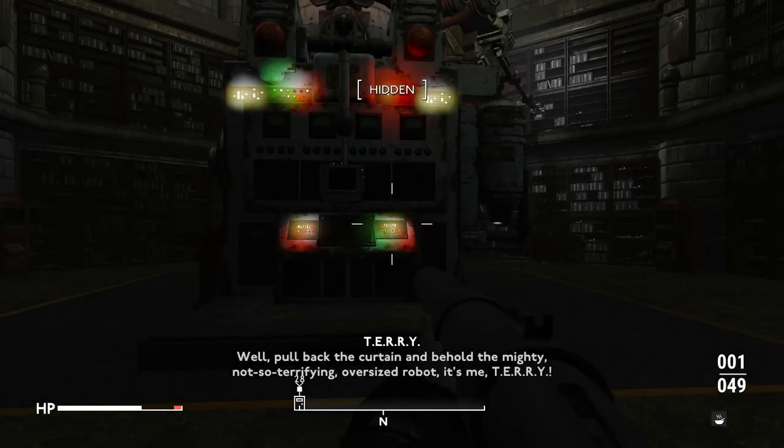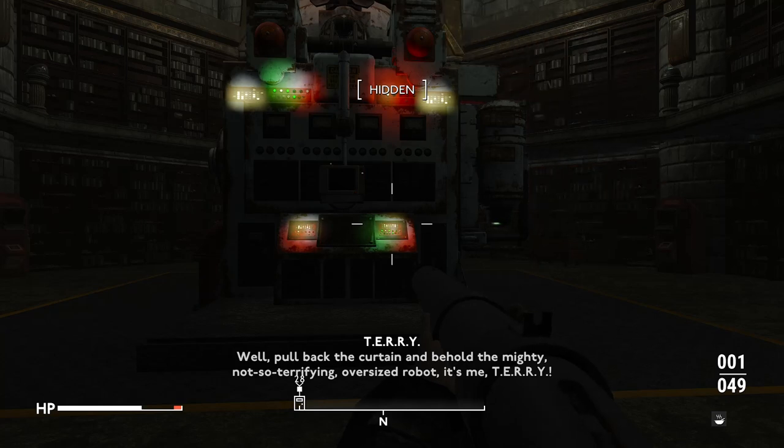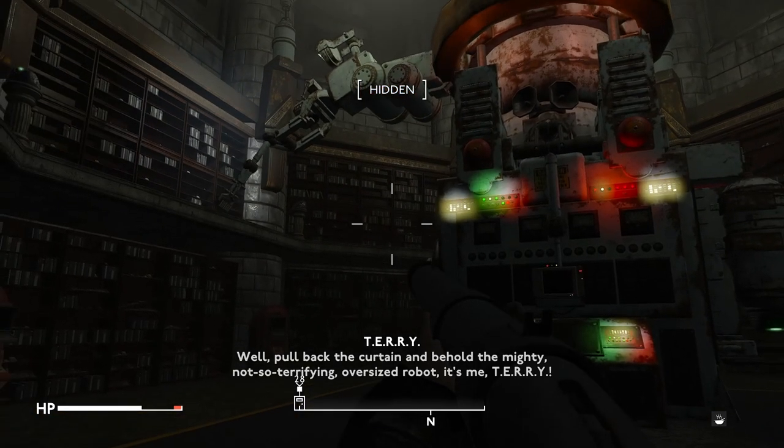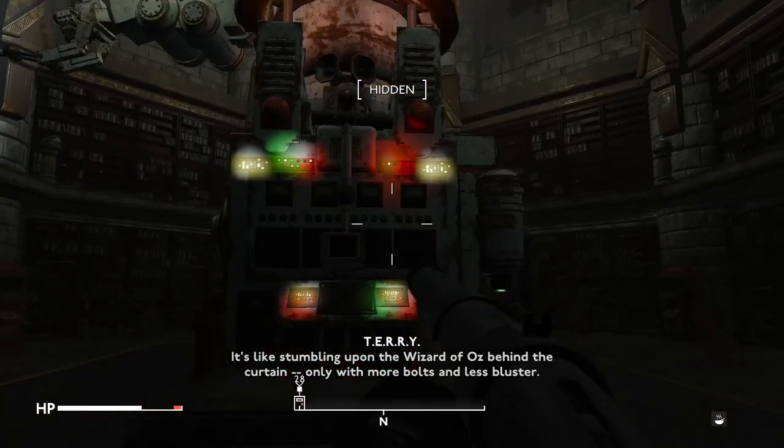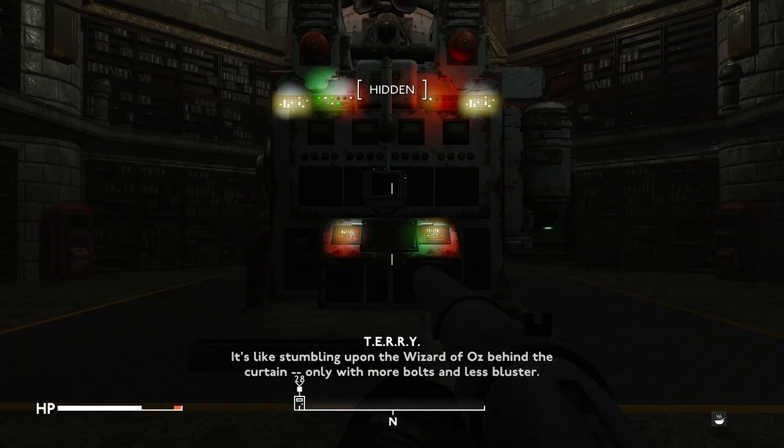Well, pull back the curtain and behold the might. Not so terrifying, oversized robot. It's me. It's like stumbling upon the Wizard of Oz behind the curtain, only with more bolts than less bluster.